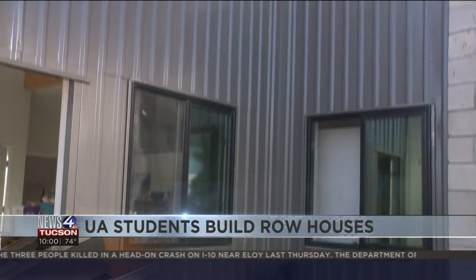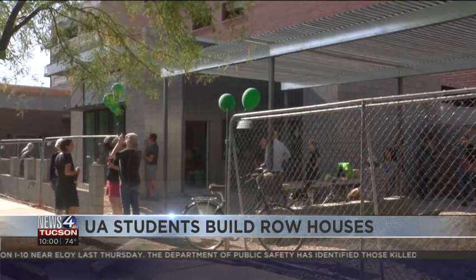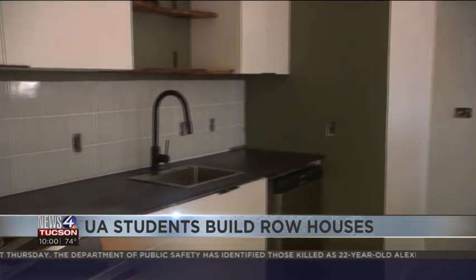After 2 semesters of construction, the architecture students at the U of A celebrated all their hard work with an open house for a new group of row houses. There's so many little tiny details that we learned that you never would have learned in a classroom. And so I really just feel like it was also so awesome. Like, we learned how to budget. It was like the whole thing, and it was a really great experience.